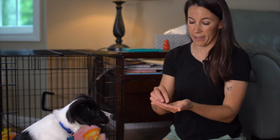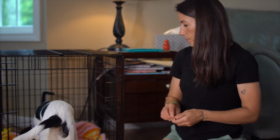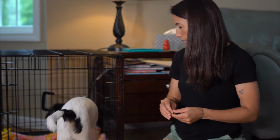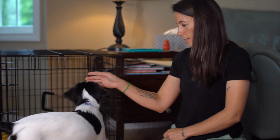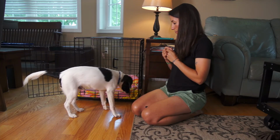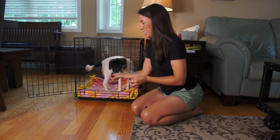Henry, go to your crate. So that's okay. So he was thinking about it, but he didn't go, and that's totally okay. He's just telling me that he's not ready not to have those treats there yet. Go to your crate. Good boy. Go to your crate. Good. All right. Go to your crate. Go to your crate. Good boy.